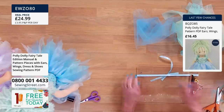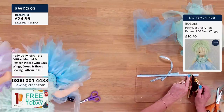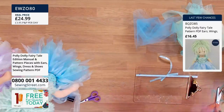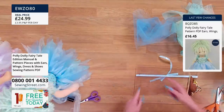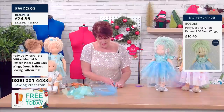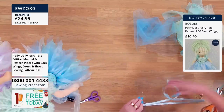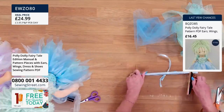That measurement from that pin mark there to where I've clipped it on there is 26 centimetres. Now that's the average size of her waist. So I know that I've got to put my no-sew tutu in that area there, and what's left at the back, that's what I'm using to tie around her waist. So it's really easy.